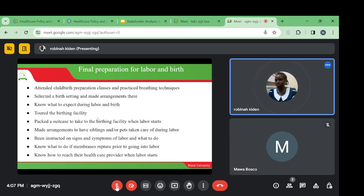Toured the birthing facility. She should have moved around the birthing facility and should know where exactly she will go when the labor starts. Packed a suitcase to take to the birthing facility when labor starts, made arrangements to have siblings and or pets taken care of during labor. So while she is laboring or while she is in the hospital, there should be someone to take care of the home, someone to be around and take care of the children and the baby at home.